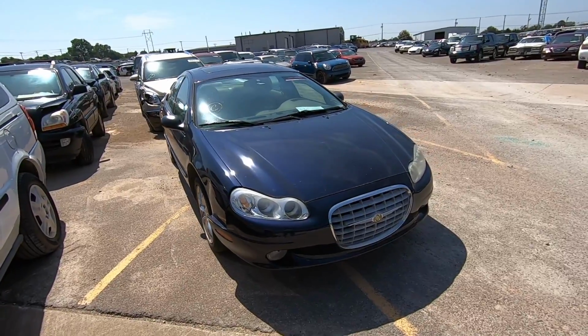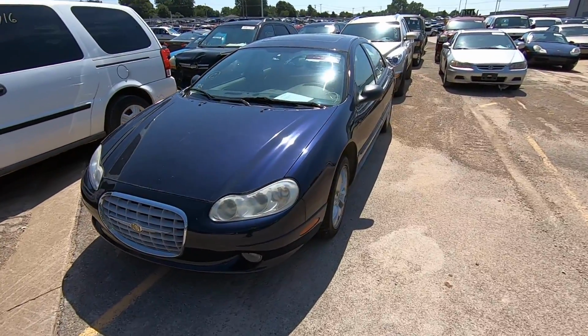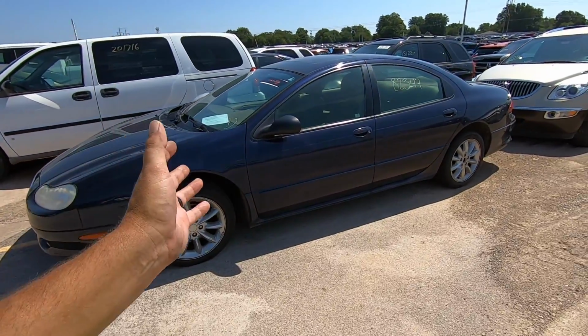Here we have what I think would make a great little flip car. It's a donation. It's a 2002 Chrysler Concorde. Believe it or not, people will still buy this car. I know you probably disagree with me, but I've sold a ton of them. Not recently, but I've sold a ton of them.